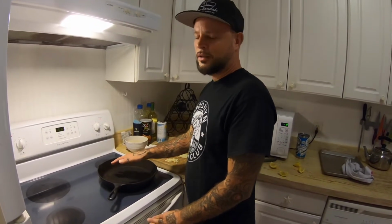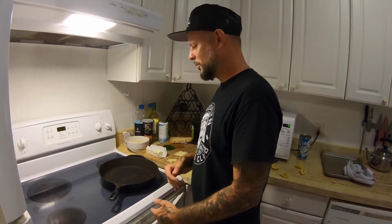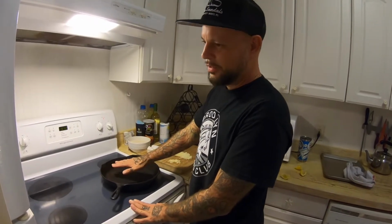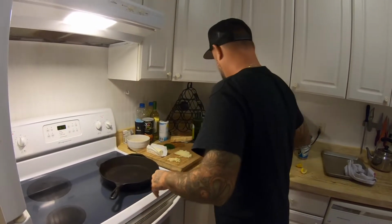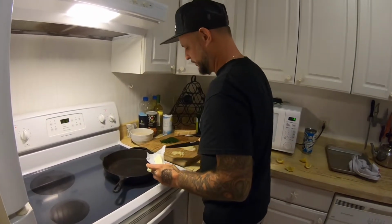Now if you haven't made risotto before, I'm not gonna lie to you, it's boring, it's tedious. But the end result is so good that it's worth it. It's one of those things that you hate every minute of it until it's done. So you start out first with more butter.